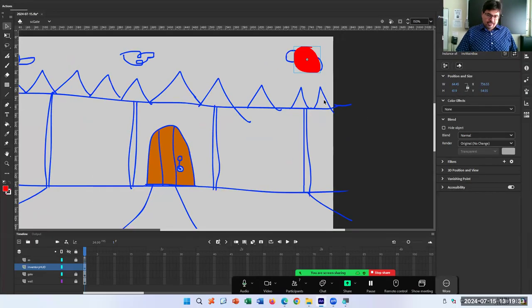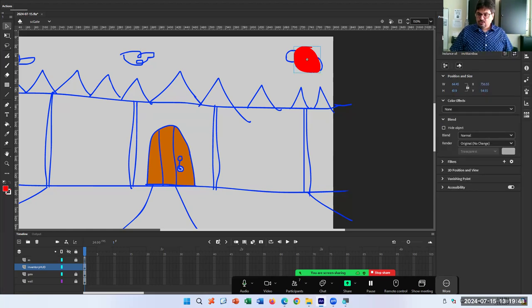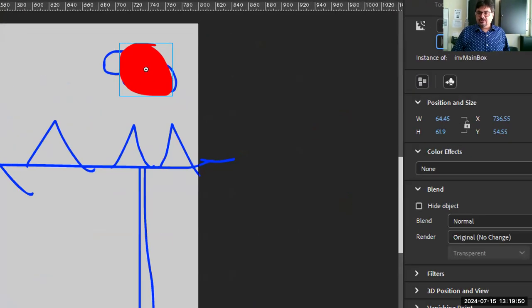Point of this is, before I get too elaborate with what this will look like and how it will behave, I want to turn it into a symbol so that then I can start to make the box perfect, but make it a symbol right away. Also, while I'm here, I want to give it an instance name. This one I'm going to call BTN inventory. I'm naming it differently than what I usually call these things, but there's going to be a button to open the inventory.